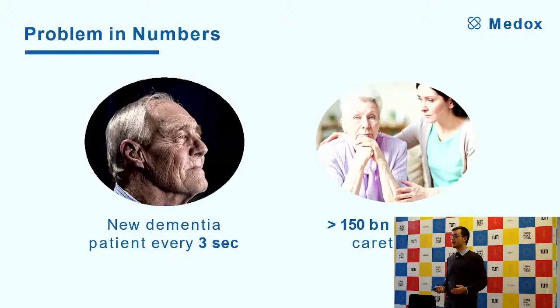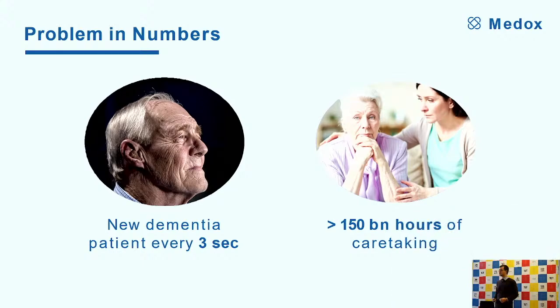Missing critical medications can lead to serious health complications and creates an enormous amount of effort for me and my father, such as driving long distances to her home just to check her medications. And guess what? This problem may happen to everyone in this room, as a new person is added to the millions of dementia patients every 3 seconds, causing billions of hours of caretaking just for proper medication consumption.